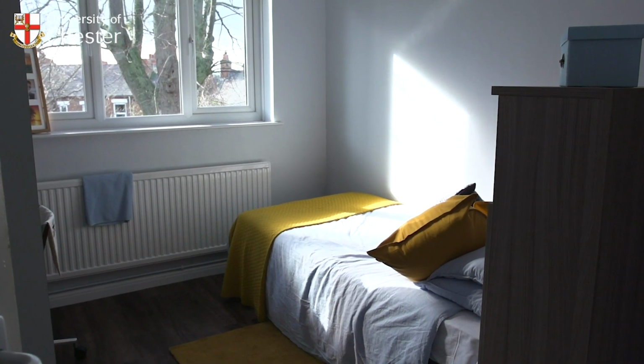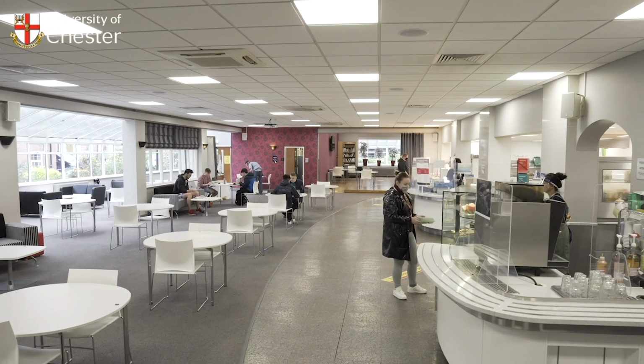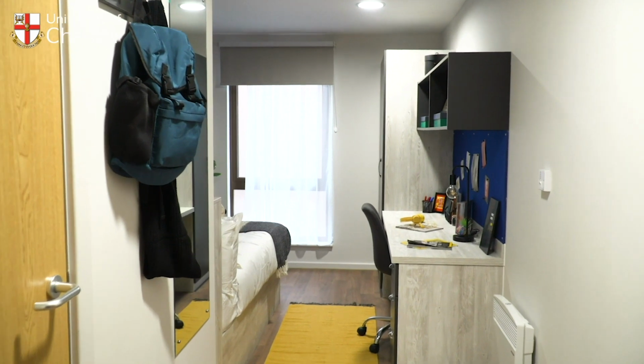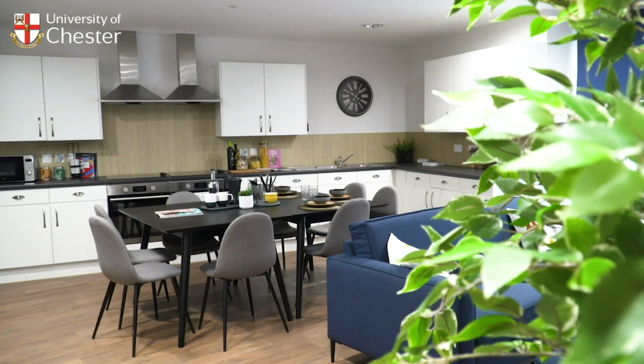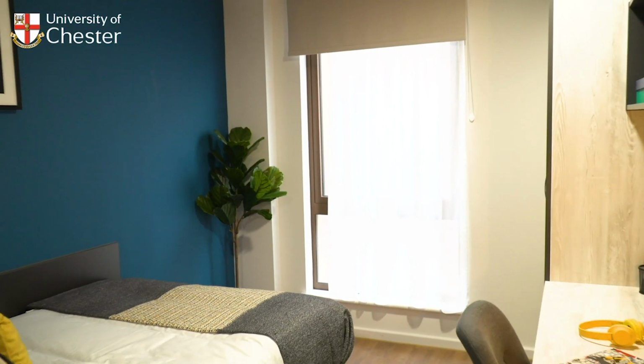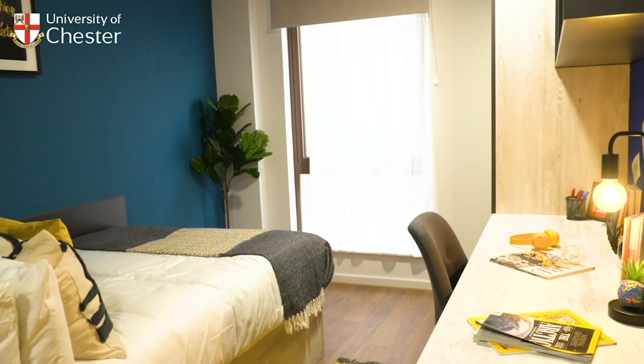So if cooking isn't your strong point, why not let us do it for you and dine at the hub? There are also a range of partnership and private sector accommodation options in and around Chester for you to choose from, like the brand new student accommodation complex Tudor Place, located just a short 5-minute walk from the Parkgate Road campus.